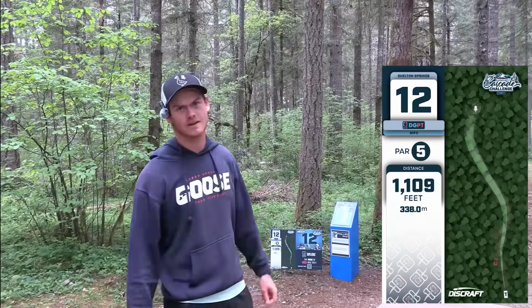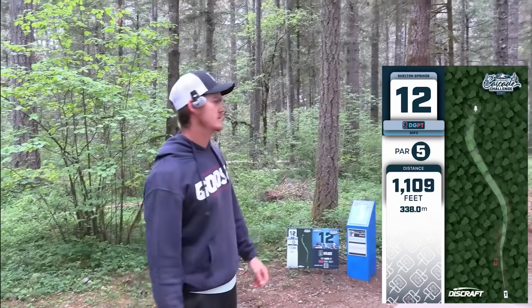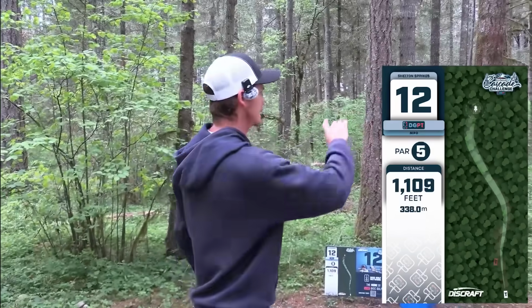Hole 12 at Northwoods. So off the tee, I think you're going to be doing a backhand flex. Second shot, they said we could play over the top of the bushes or through the main gap. So there's two options there. It snakes back to the right and then back to the left.